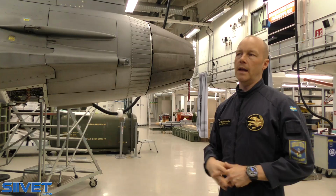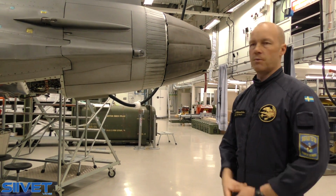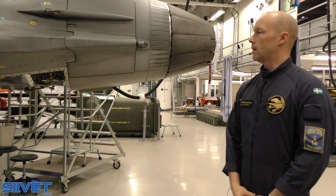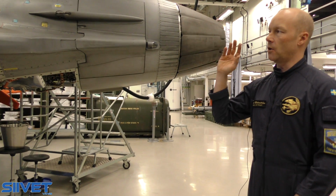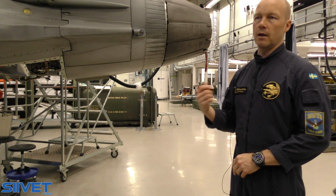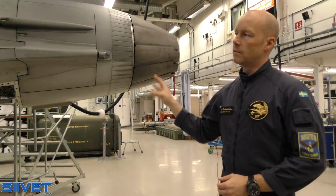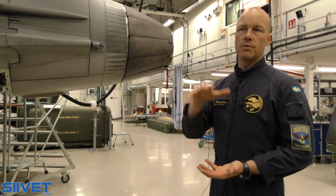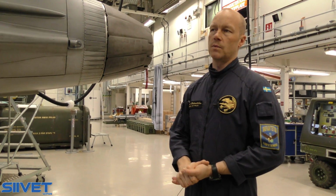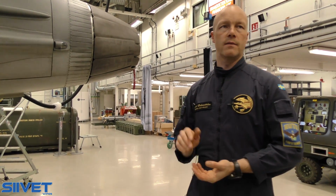So we don't need any external power if we end up in a dispersed base, a war base, something like that, or when we're standing on the apron. So that's a really good thing, generating all the electrical power, hydraulic supply, and all that before we start to run up the engine. So that's one thing to play with, or to use as a level of readiness when you're doing QRAs. One level will be that you're standing on APU. You shorten the time it will take until you have a takeoff.